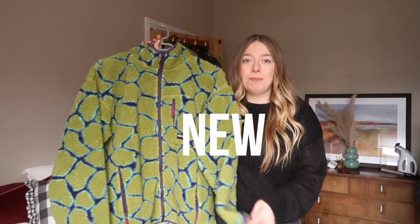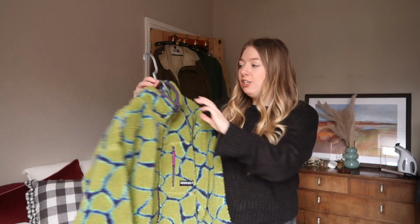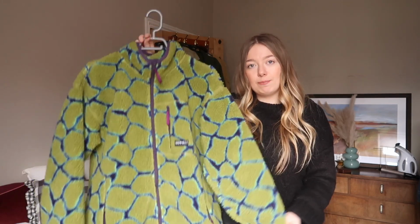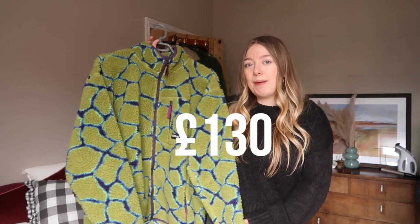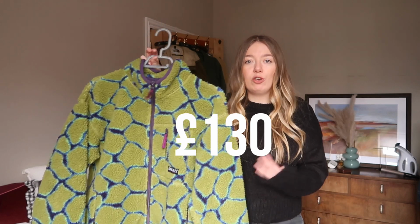Okay, the new fleece that we've got is this one, and this is something my boyfriend Mike has recently bought himself, and I've worn it a few times because I love it. This is from a brand called Gumitry, I think that's how you say it. But this was a very expensive piece. It retailed at around £130. It's definitely an investment piece, but if you feel like you're going to get a lot of wear out of it, then definitely go for it.